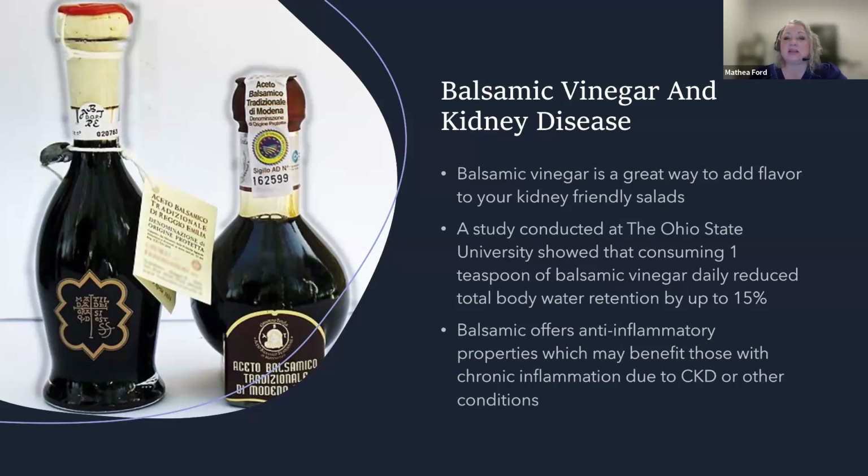A study conducted at The Ohio State University showed that consuming 1 teaspoon of balsamic vinegar daily reduced total body water retention by up to 15%. This means less stress on the kidneys since they don't have to work overtime trying to filter excess fluids from the bloodstream. Balsamic offers anti-inflammatory properties which may benefit those with chronic inflammation due to CKD or other conditions.